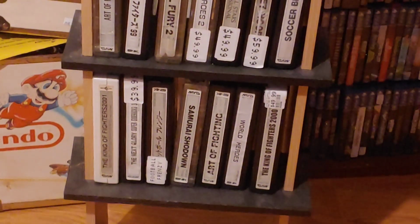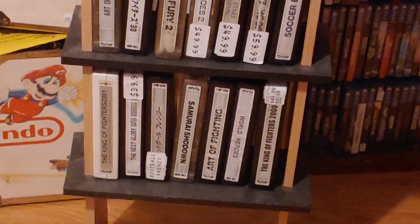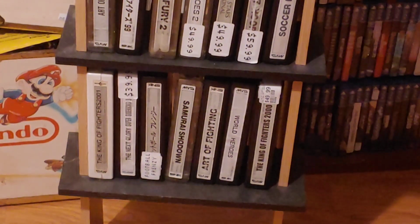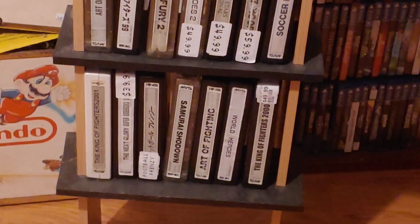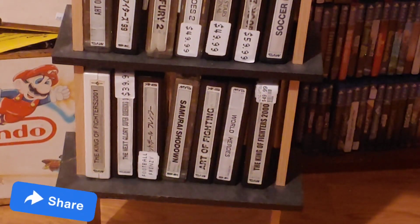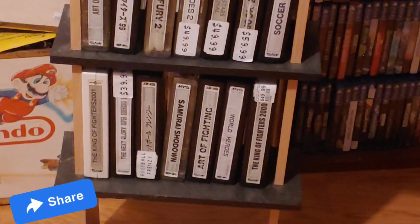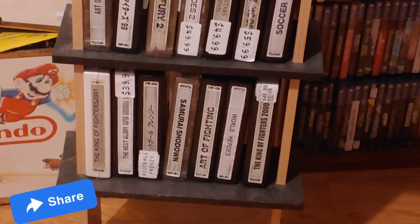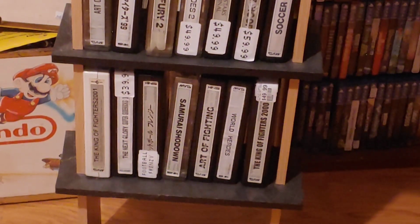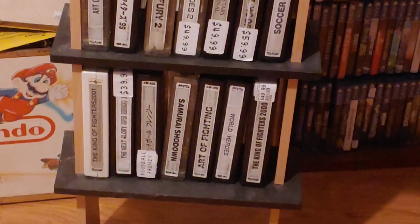Going down to the last level, you got King of the Fighters 2001. Then you got Next Glory Super Sidekick. That's 3. That's a soccer game. Then you got Football Frenzy. American football. You got Samurai Showdown, the arcade version. And actually, that one was my first Neo Geo MVS board. Then you got Art of Fighting 1, World Heroes 1, and then you got King of the Fighters 2000. And that is it.